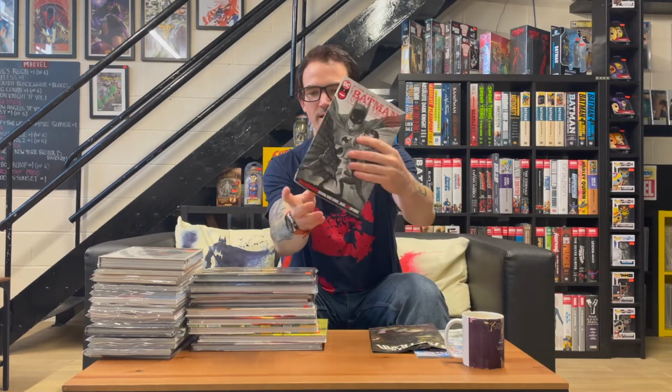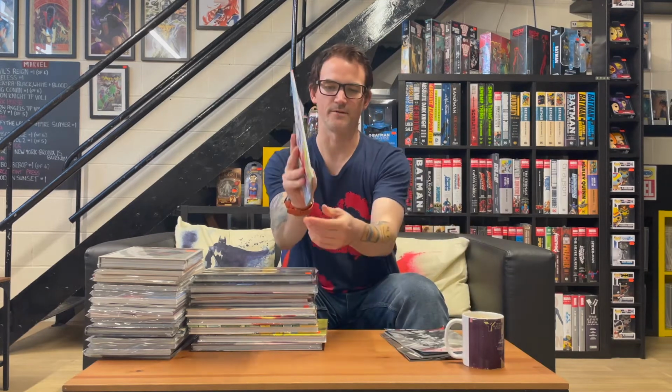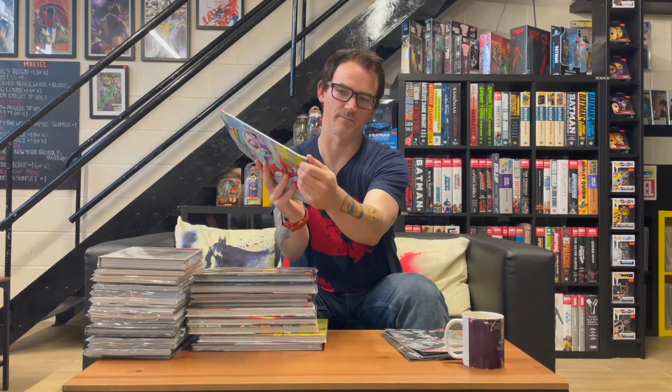You got Batman Urban Legends second printing, square bound but still an absolute mess. Amazing Spider-Man just completely bent at the corners. Zero care given, which is incredibly frustrating to say the least. But again, it's just something I have to deal with on a weekly basis. So there might be a couple of titles that aren't on the racks that we would have liked to have been in the racks.